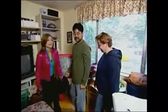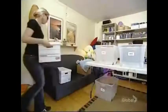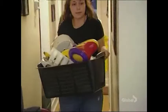Guys, here's the plan for today. Clutter Crew and Connie are going to get everything from the back room and bring it into the living room, where I'm going to work with Robert to make some decisions. Anything you want to keep, pull it out. I'm going to put them in these keep bins. I'm bringing everything into the living room so Robert is surrounded and trapped by all his stuff. With no escape in sight, he'll have to make some choices.